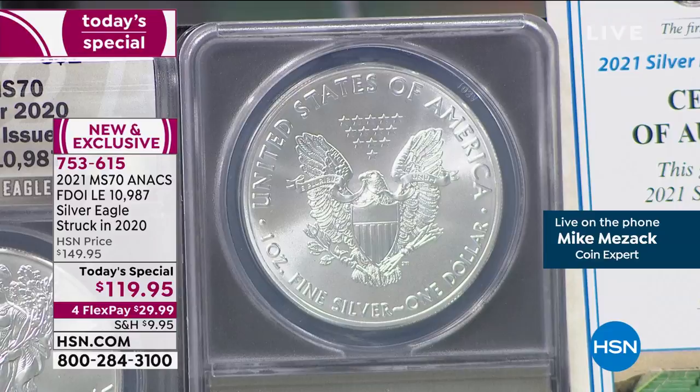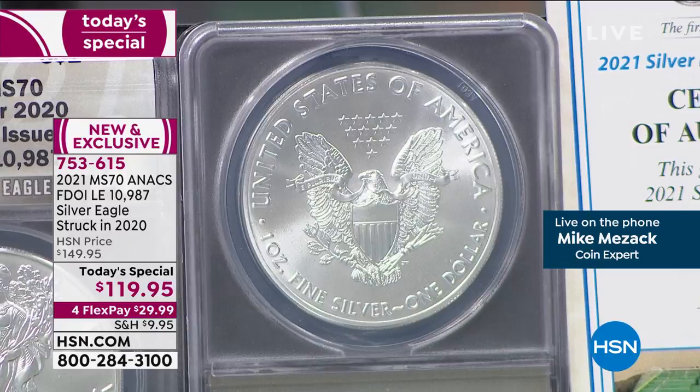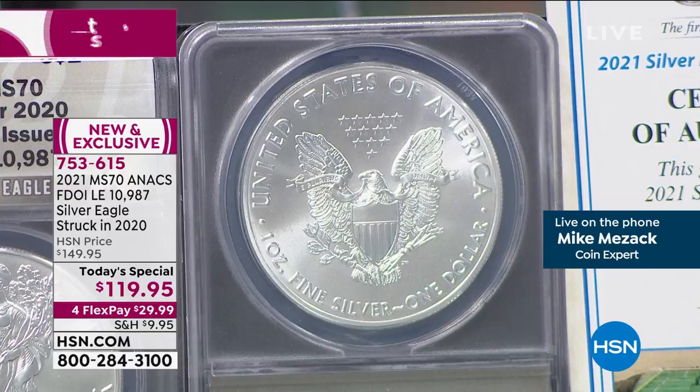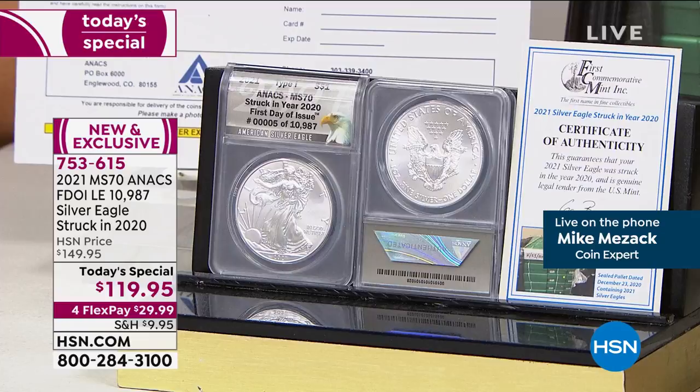That has graced the back of the American Silver Eagle from 1986 until this in 2021. It will change to an eagle in flight about July of this year. Well, the official change will be in July, and here's why you need to get on the phone. You're getting the first day of issue, struck in 2020, and the grading certificate. You take any coin and have it certified, guaranteed and authenticated. Two coins, that's a $50 value. You get that as a bonus.